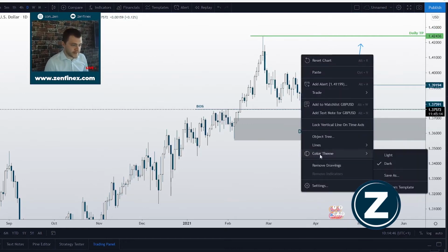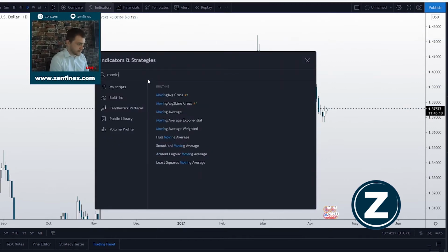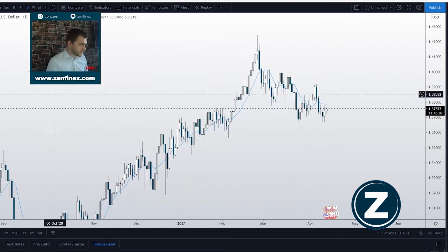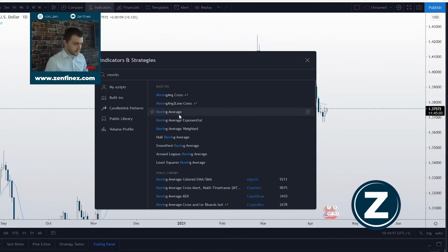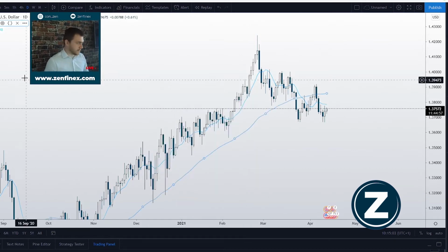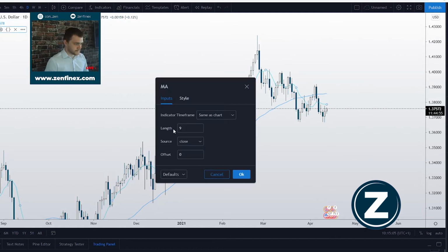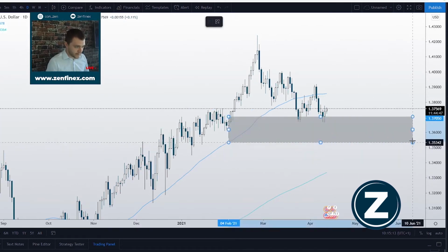Now the alternative to this is moving averages. Let's add both in. The 50-day moving average and the 200-day moving average. Okay, and we want to keep that order block in there. It's still a very key level.